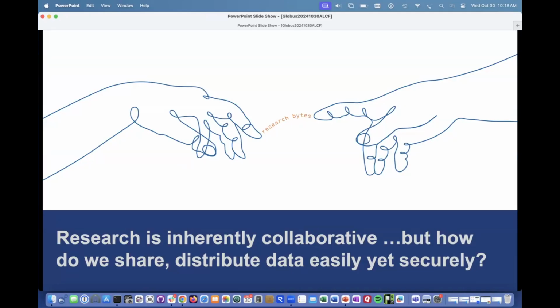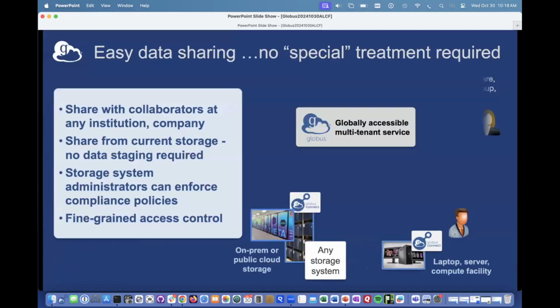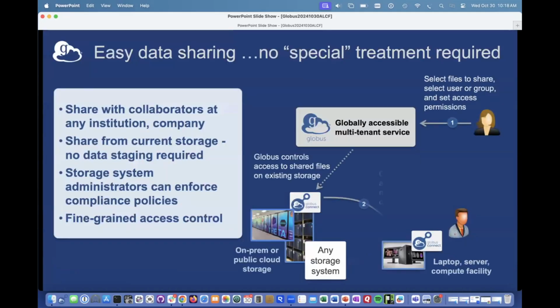Research isn't done in a vacuum, right? You're collaborating with people outside the lab, with people at other universities, maybe even in the corporate environment. So how do you share and distribute data easily yet securely? So enter Globus. Globus data sharing, no special treatment required. You don't have to create SFTP servers and provision accounts. Globus is going to take care of that for you.